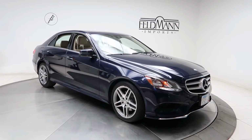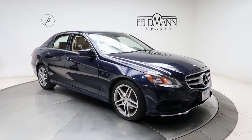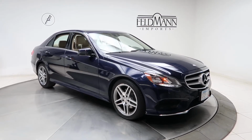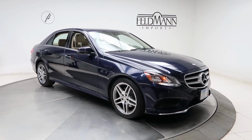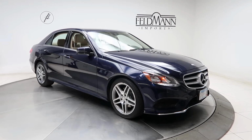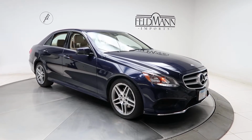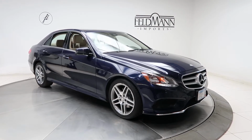Today we're taking a look at a 2014 E350 4MATIC. This one is a lunar blue metallic. Underneath the hood is a 3.5 V6 pushing out 302 horsepower and 273 pounds of torque. This one comes with the sports package, which is going to give you 18-inch 5-spoke AMG wheels. The tires are in good condition. A sports interior and exterior.